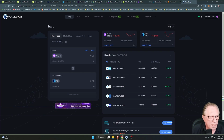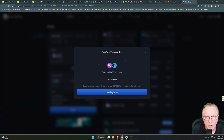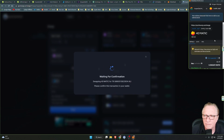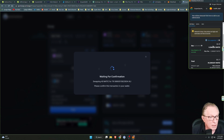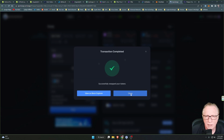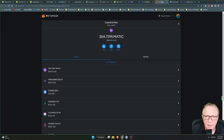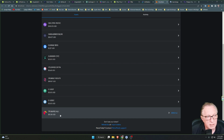So I'll just buy a small amount here as a demo. If I use 40 MATIC tokens, it's about $51 worth, and that'll net us around 791 Ali tokens. We'll go ahead and choose swap here. We'll confirm it. And then we're going to need to confirm this in our MetaMask wallet. Notice that the fees on Polygon are also very low. We'll go ahead and confirm. All right, we can go ahead and close this out. And then we can check our MetaMask wallet and see that we now have the tokens in our wallet.